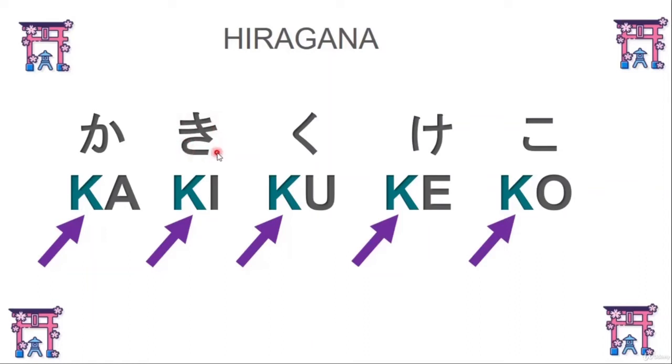Very, very good. For ku, imagine that it's a small bird flying to your left. One. That's just one stroke. Very good. Ke, we have stroke number one, stroke number two, and stroke number three, top to bottom. So we have top to bottom here, left to right here, top to bottom here. This is our ke. Perfect.